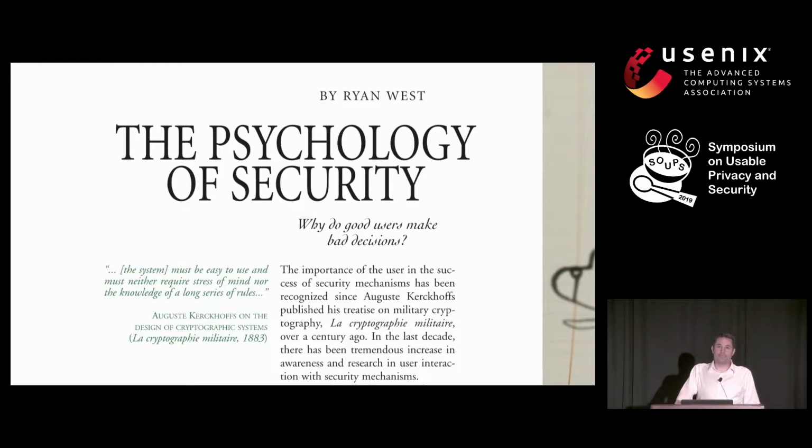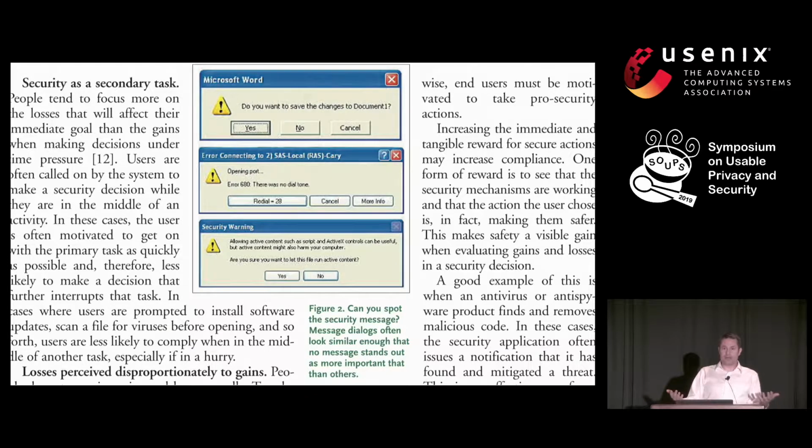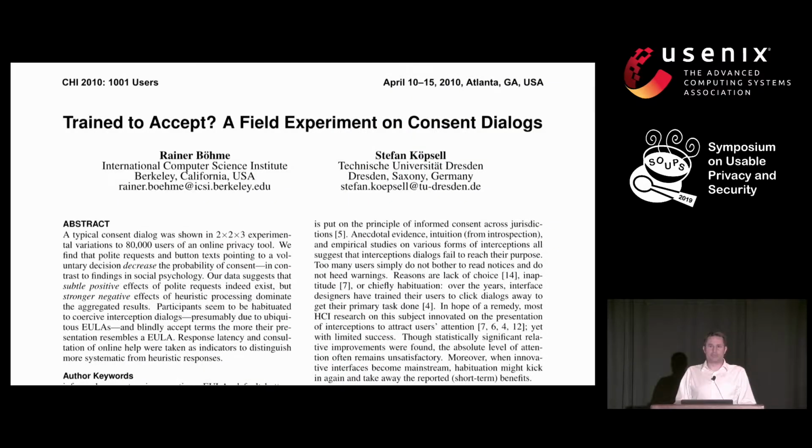We've had arguments like this in the past. This is from CACM over 10 years ago, where the same observation was made. The author, West, says that security messages often resemble other message dialogues, and as a result, security messages may not stand out in importance, and users often learn to disregard them. Other studies have made this argument, in this case looking at EULAs, arguing that people are just trained to dismiss EULAs, and that trained behavior might carry over to other things like security messages. But again, these two papers are conceptual. They didn't actually empirically test this.